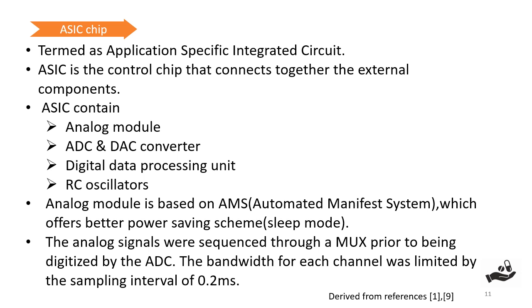Analog module is based on the AMS, that is Automated Manifest System, which offers a lot of power saving schemes, that is sleep mode, and a compact IC design. The temperature circuitry biased the diode at a constant current so that a change in temperature would result in a corresponding change in the diode voltage. The pH ISFET sensor was biased as a simple source and drain follower at constant current with DS voltage changing with threshold voltage and pH.